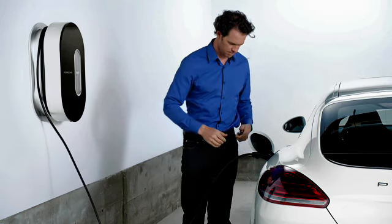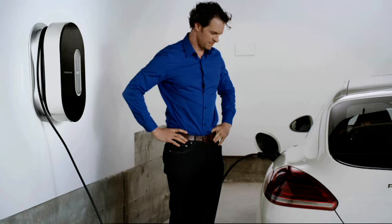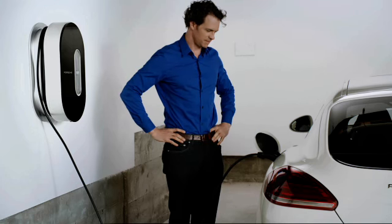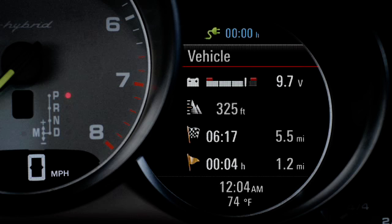An LED on the button shows that timer charging has been activated. If the LED on the button is flashing, the selected departure time has not yet been programmed. The charging process stops automatically when the battery is fully charged.